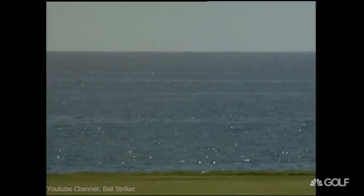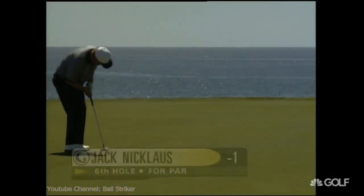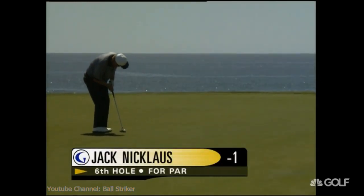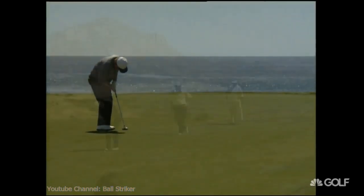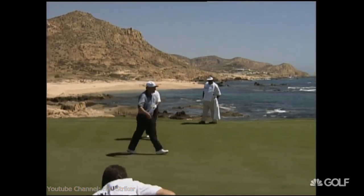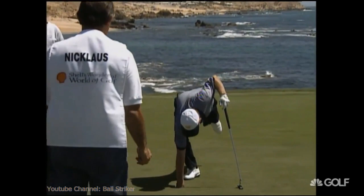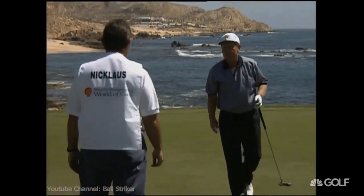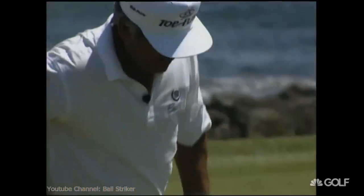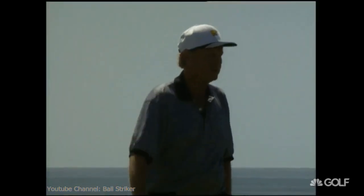Some of the saddest words in golf, still your shot. Needs this for par 3. Mess around with that putter, huh? Yeah, he's been making them for years. It was a 3 on the card. That first one don't mean nothing if you make the second one. It was a 3 on the card.